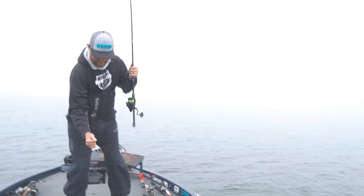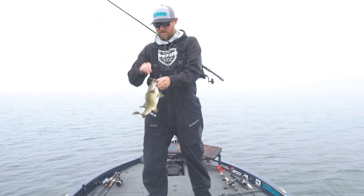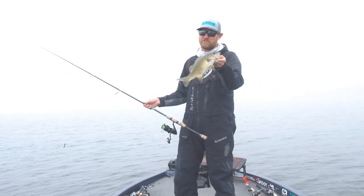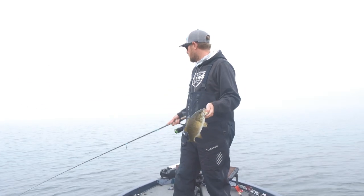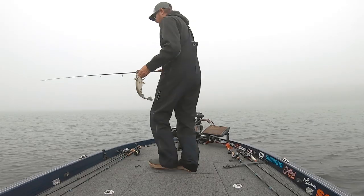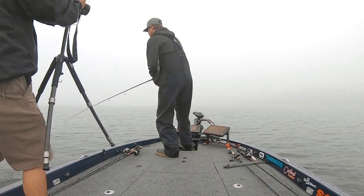Right here, just pulled up. We saw those fish. It's not the biggest one in the world, but they tell a story. They're for sure smallies that we idled over. This is a notorious walleye lake, but more importantly, they're in here eating these perch. And I noticed one key thing here I want to show you guys. I need to go quick. Check this out.